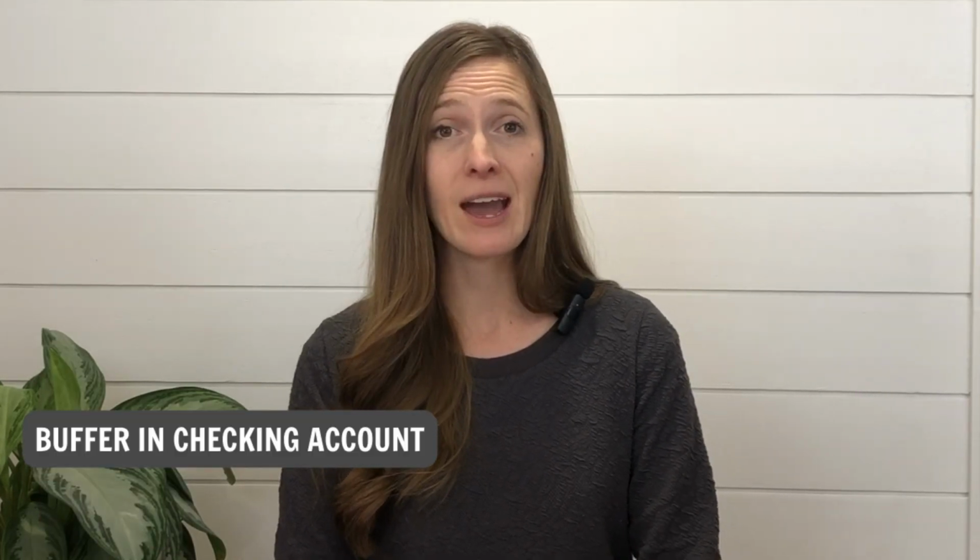Tip number 6 is to keep a buffer in your checking account, whatever you feel comfortable with, but as long as you have a cushion in there, so you don't have to worry if a bill's a lot more than what you expect, or it comes out a day or two early, or maybe your paycheck's late. You don't have to stress. You know that there's always money in there to cover an expense, so you're not going to get charged an overdraft fee because you didn't have money in there. You're not going to get charged all these extra fees because there's always money in there.